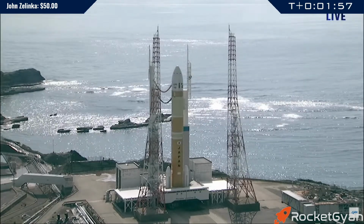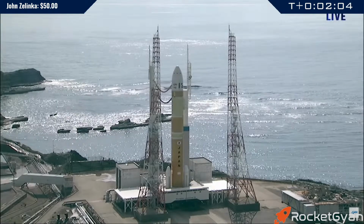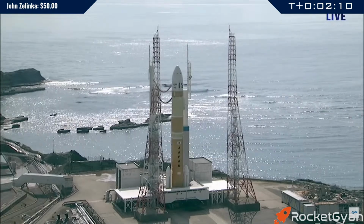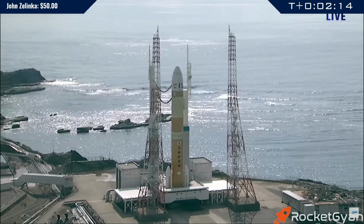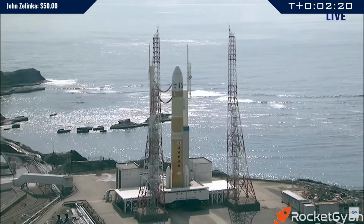This is an announcement from the Takesaki Range Control Center to all launch operators and personnel. We have a report that the main engine was ignited, but the SRB-3 were not. We are examining the situation.